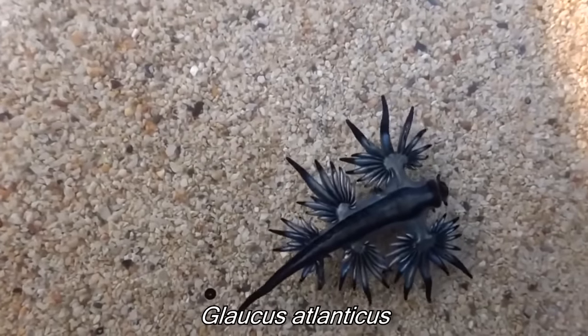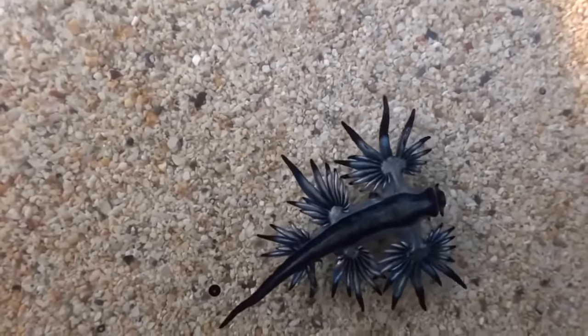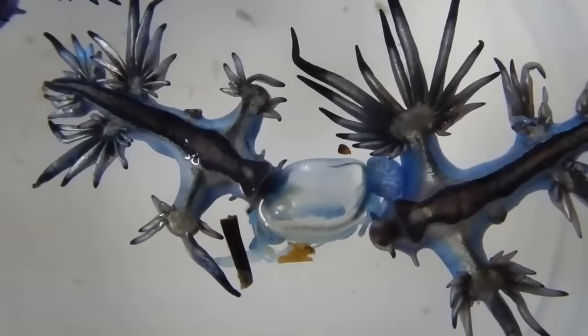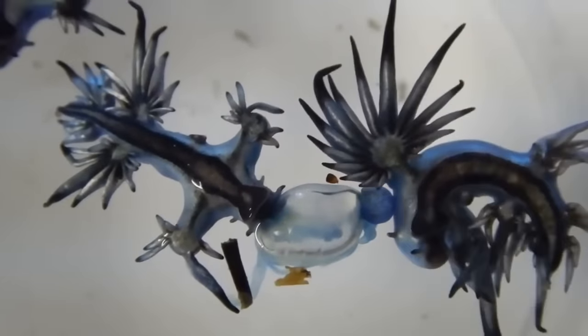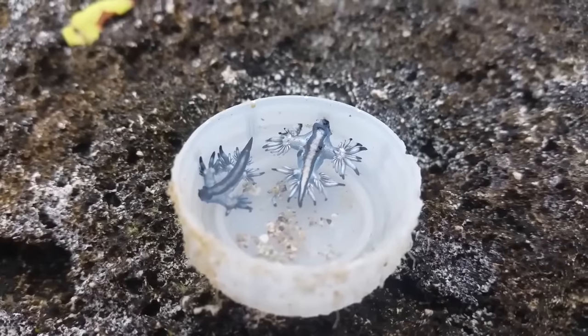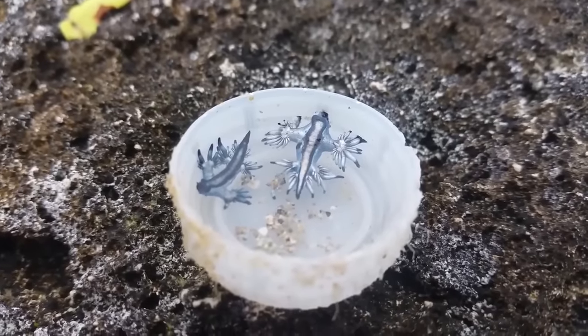This is a blue sea slug, and although they look super cute, they're actually extremely dangerous. These little guys eat some of the most venomous jellyfish in the world, and then store that venom in their own skin. If a human touches one of these guys, they will receive a potentially deadly sting.